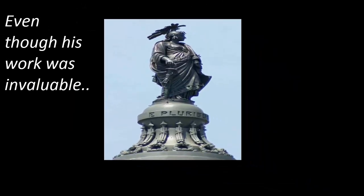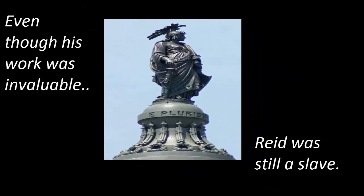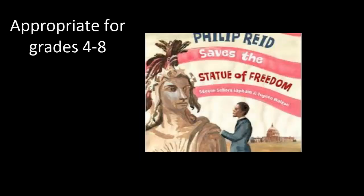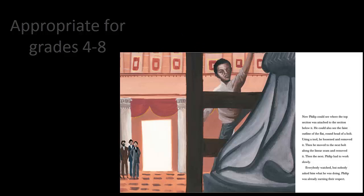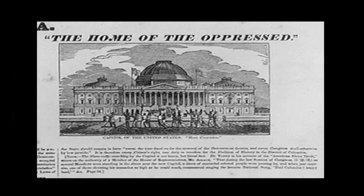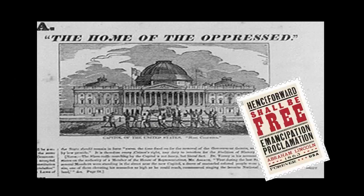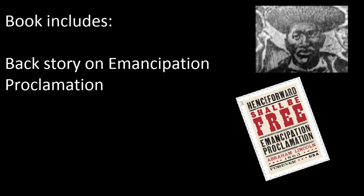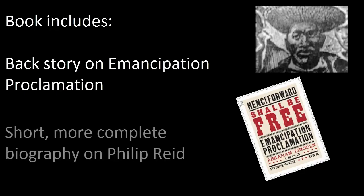Yet even though his work was invaluable, Reed was still a slave, still owned, and was only paid on his day off, Sunday, and then just a dime. This book could be used with 4th through 8th grade students. It shows how African Americans accomplished very important tasks, but they were still slaves. Many slaves participated in building Washington, D.C. One could use this book when talking about slavery and the Emancipation Proclamation. In the epilogue, the Emancipation Proclamation is discussed, along with a short biography of Reed.